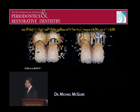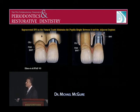biologic width. If we extract one of those teeth and replace it with an implant, and in this schematic the facial bone's been removed so that we can see what's going on interproximally, we have our biologic width on the tooth, suprabony, but around the implant, we have a subcrestal biologic width that goes from the implant platform subcrestally, and it causes bone resorption to that point. We don't have a problem with the papilla, though, because the papilla is being maintained not by the bone on the implant, but by the bone on the natural tooth.